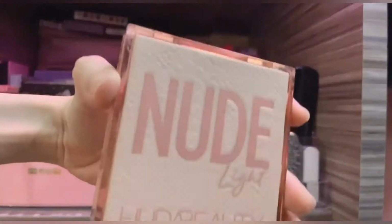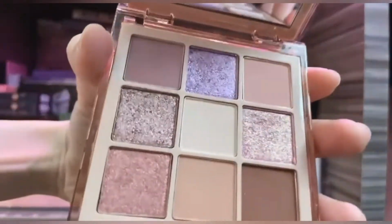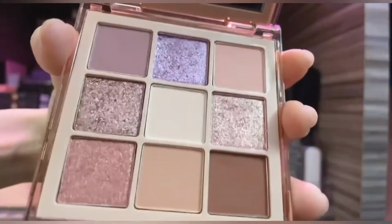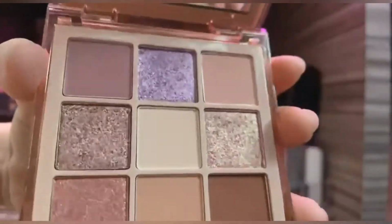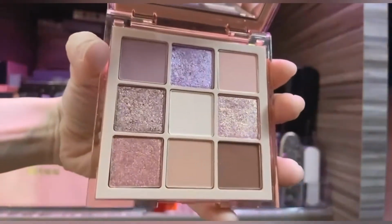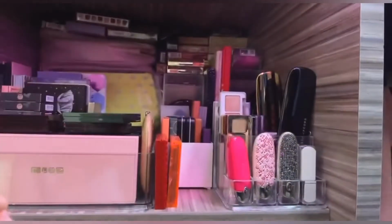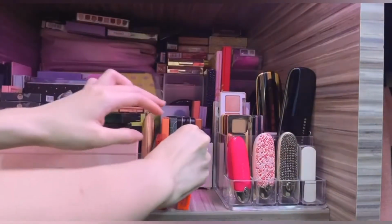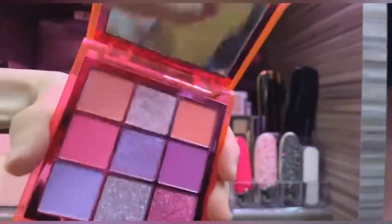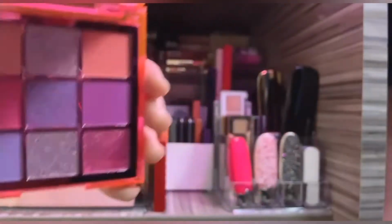Next, I have this. This is the Newt Light Obsessions. These colors are, I think, not as pigmented, and they are much lighter on the eye, so you really need to pack them up quite a little bit. I have used these two colors more. You really need to pack them quite a bit to get a more pigmented look. So that's why I don't really reach into this as well. And this one is the Neon Obsessions palette. This is the pink palette. The colors are very vibrant, so that's why I don't really use this as much as well.